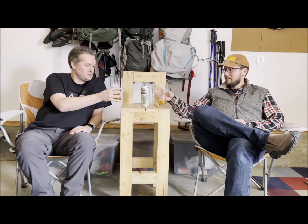I'm blown away by it, actually. This is hands down the best cream ale I've ever had. And it tastes completely different than it smells. And it smells great. Yeah. And it tastes great. But the two are just so juxtaposed against each other. It's wild. It smells like coffee, but it tastes like cinnamon.